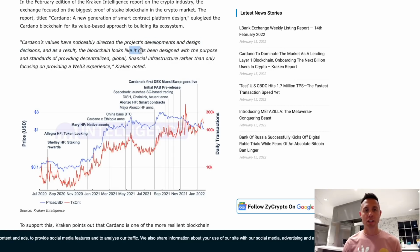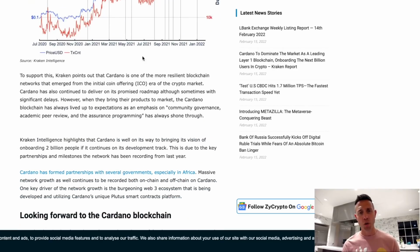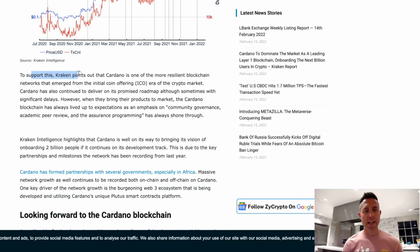The blockchain looks like it has been designed with the purpose and standards of providing decentralized, global financial infrastructure, rather than only focusing on providing a Web3 experience, which everybody's just nonstop talking about, but look how much deeper, look how much bigger this gets, everybody. So to support this, Kraken points out that Cardano is one of the more resilient blockchain networks that emerged from the initial coin offering era of the crypto market.